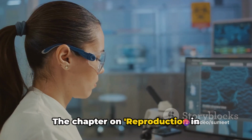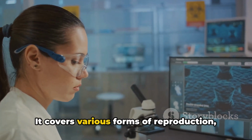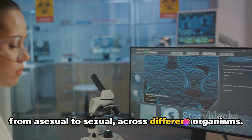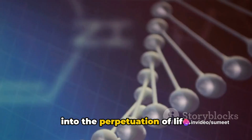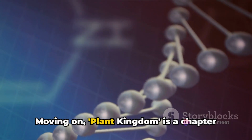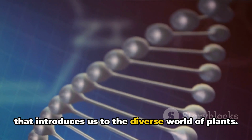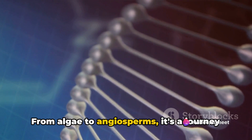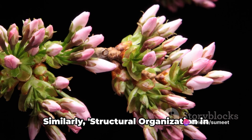The chapter on reproduction in organisms is also significant. It covers various forms of reproduction, from asexual to sexual, across different organisms. It's a chapter that provides insights into the perpetuation of life. Moving on, Plant Kingdom is a chapter that introduces us to the diverse world of plants. From algae to angiosperms, it's a journey through various plant groups and their characteristics.